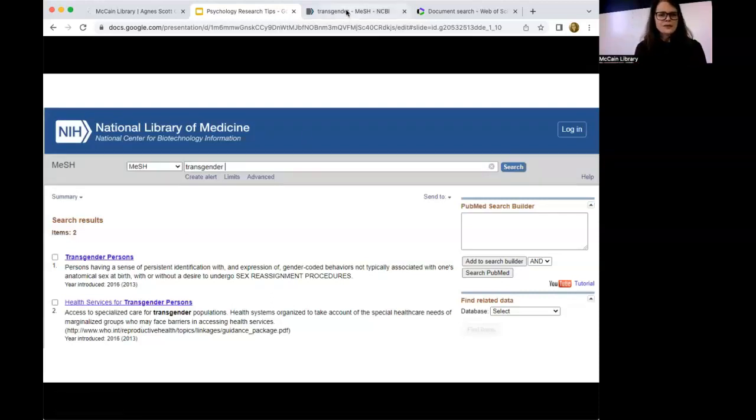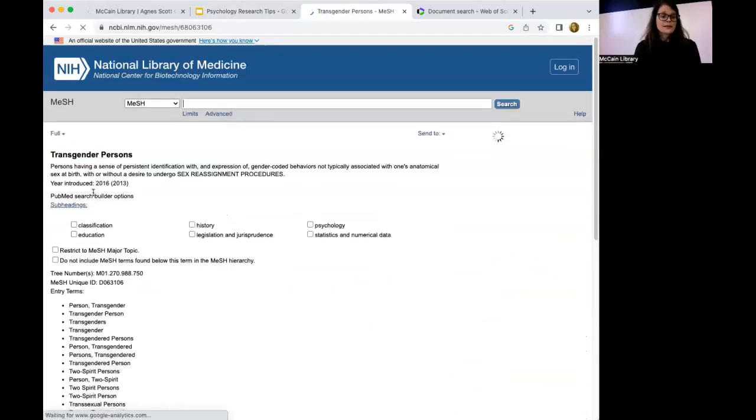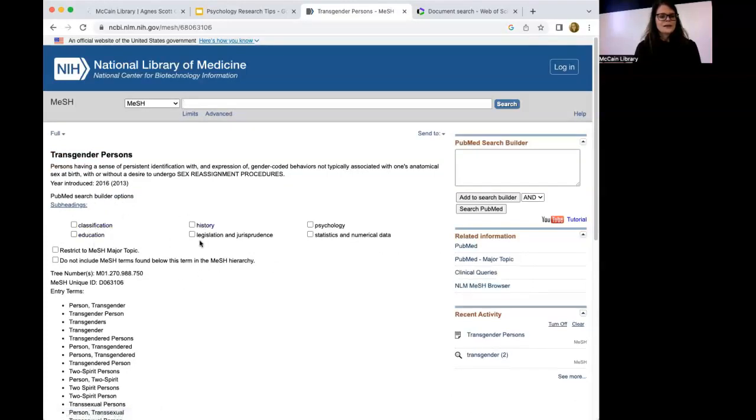So let me jump into the live tool right here. So this is the live tool. And if I click on transgender persons here, notice that it gives me interesting ways to narrow it. So first, it tells me what the terminology stands for. It tells me when it was introduced, and then it gives me ways to narrow it down. So if really what I'm looking for is something that's related to psychology, I can click on it here. If I'm looking for more stats, I can click on this. This list changes depending on the term.